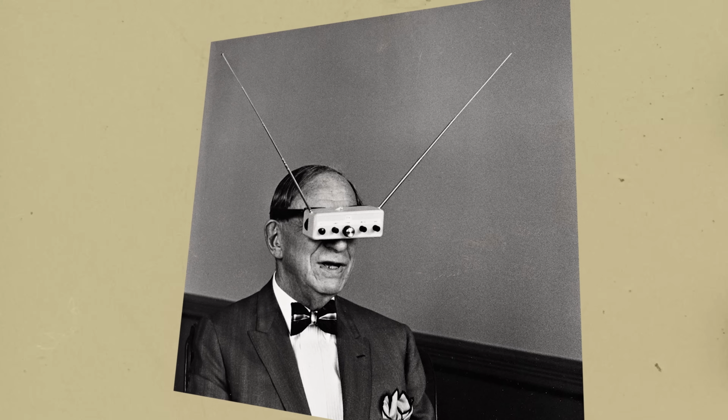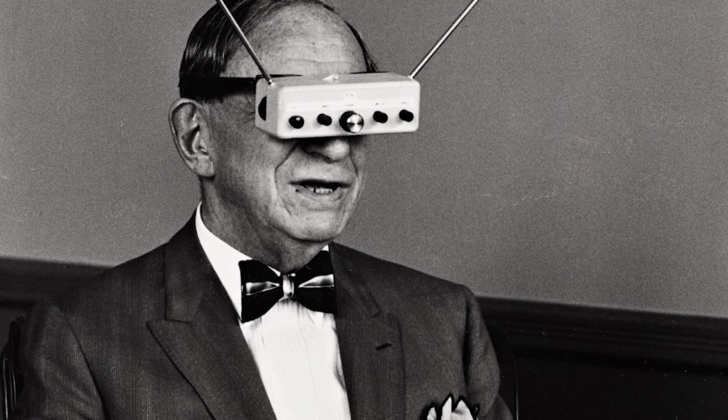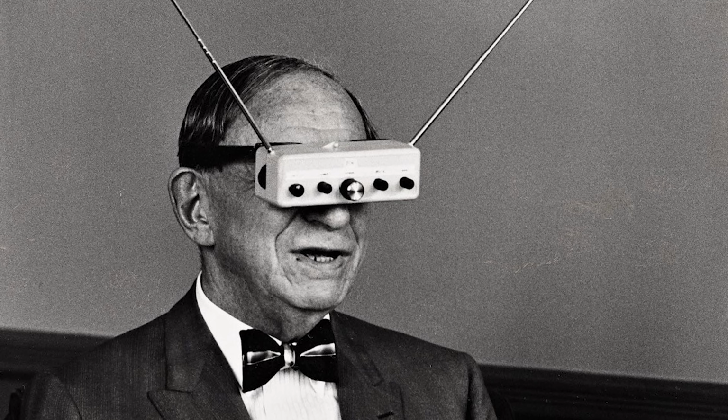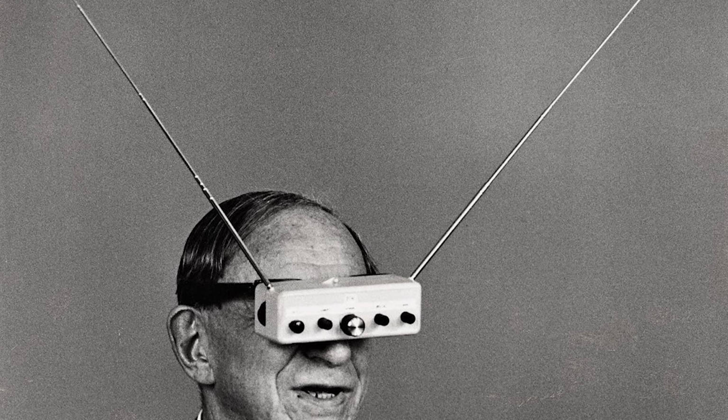A man tries on the so-called television glasses, a futuristic accessory launched in 1963. The device allowed programs to be watched on a small screen positioned in front of the eyes.